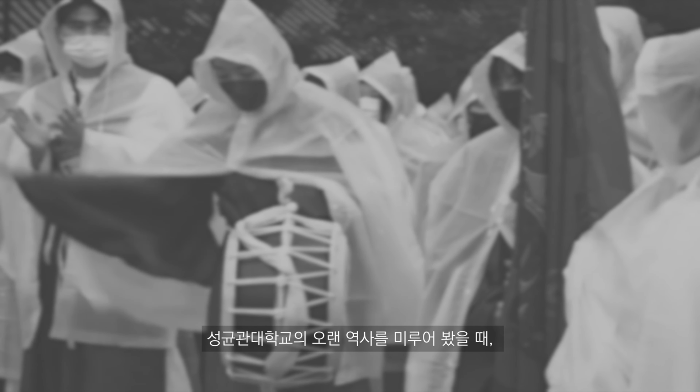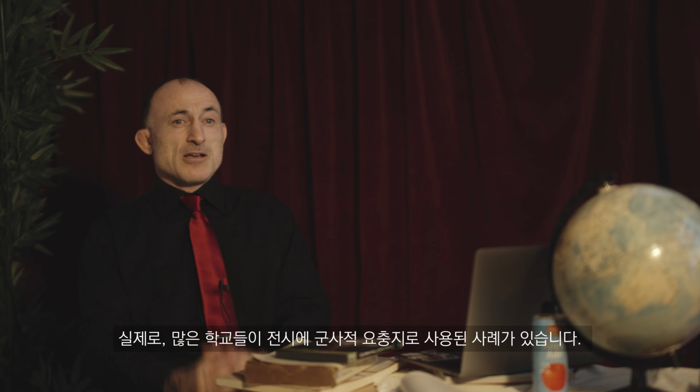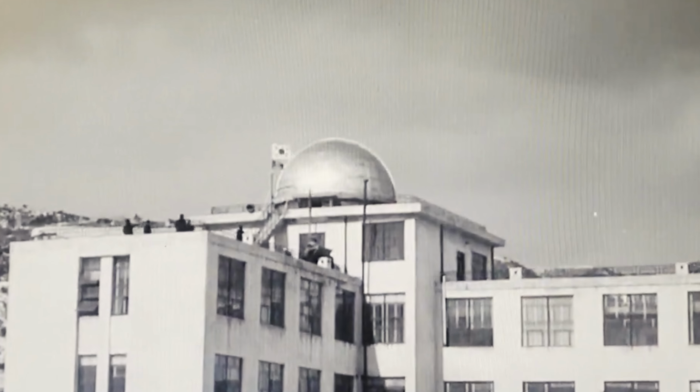As this university, 성균관, has a rich history, many professionals, including myself, theorize that it was used for military purposes throughout the decades. In fact, many schools were used for fortresses during times of war. So, given the mountainous terrain of Seoul, a strategic point located in such a position would have been quite useful at the time. So perhaps the school was built on an elevated position for a military advantage. There would have been no reason for a university to be built in such an elevated position.